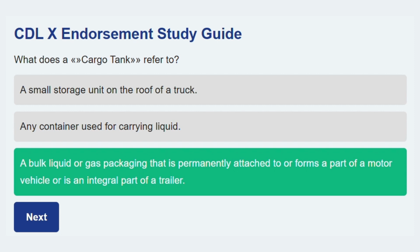That concludes our comprehensive review for the CDL-X endorsement. Understanding these rules and safety protocols for tankers and hazardous materials is absolutely critical. Keep studying and drive safely.